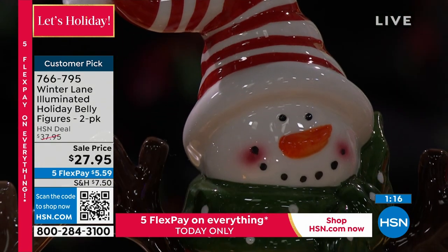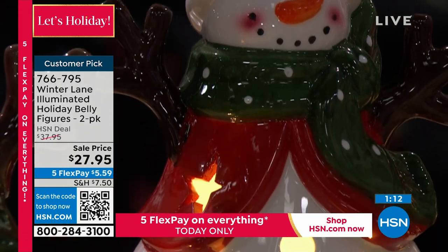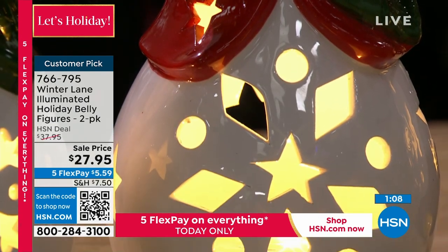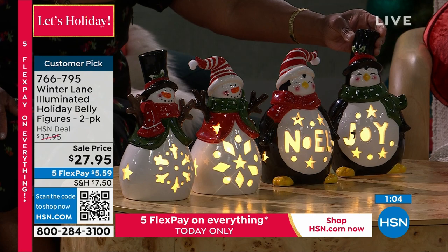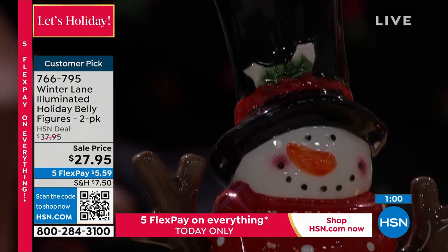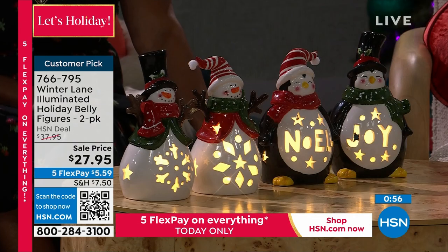You're a lot like everyone buying right now, because snowman is in the lead. Remember, they're going to be two individual figurines. They have complementary tones of the reds and the greens and the hats and the scarves, but you could choose snowman and you're getting both, right? You're getting the two, or you could choose the penguin. It's $5.59. We are very busy on the phone lines.